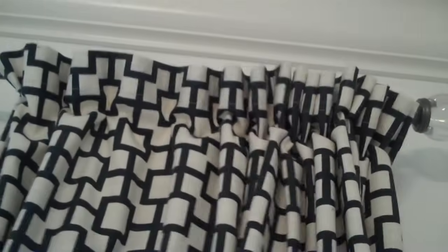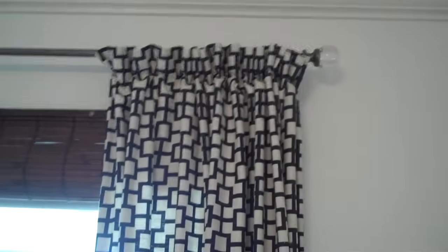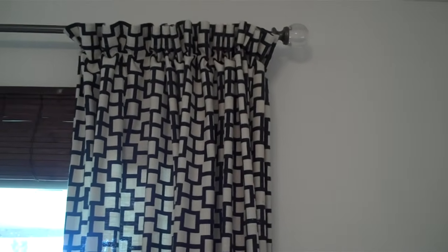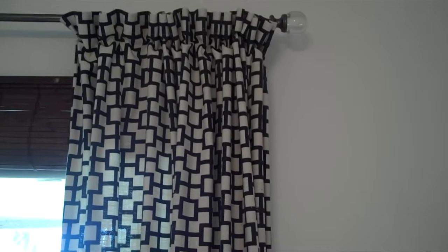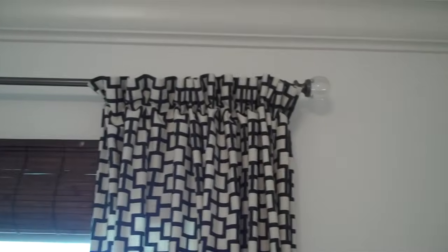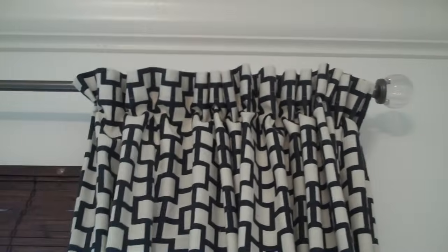Okay, so that achieves this almost like faux pinch pleat look. And you can DIY the pinch pleat, and you buy pleater tape and sew it on there. I didn't know that existed when I made these panels, or I might have done that. But this is a little bit more relaxed pinch pleat. It's not as crisp. It's really pretty.